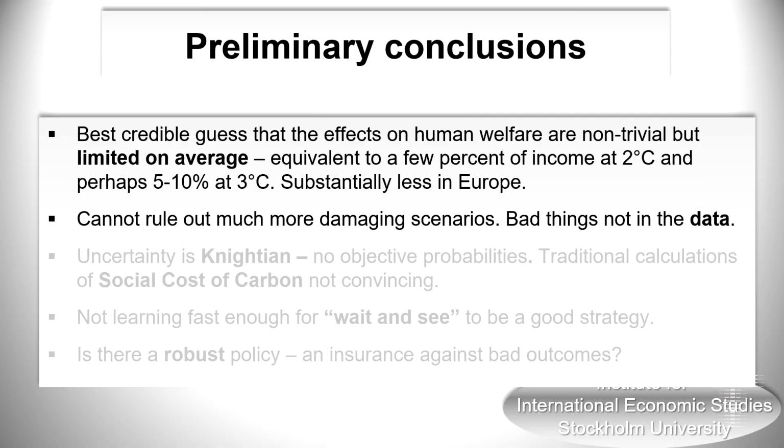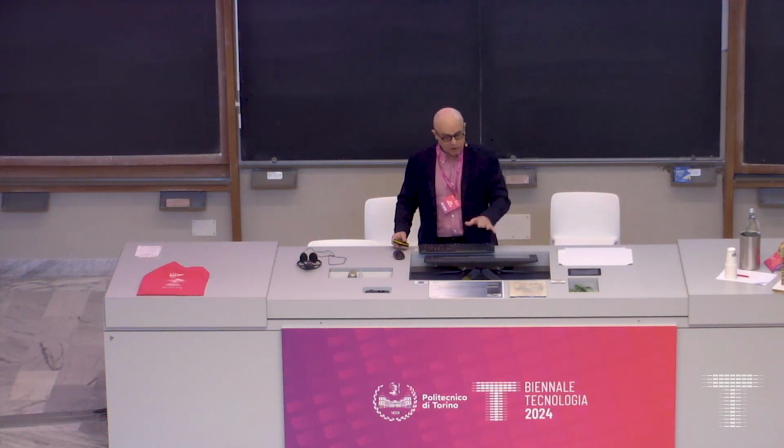So clearly, we cannot rule out very bad things happening, although many of the studies that we see point to relatively undramatic consequences of climate change, at least in the aggregate. For particular regions, for particular people, it's certainly worse, and it's also worrisome that it's mostly areas of the world where people have fewer resources to deal with climate change that are most adversely affected.